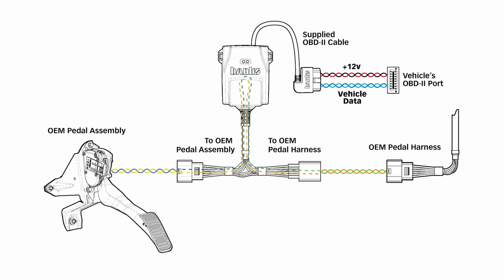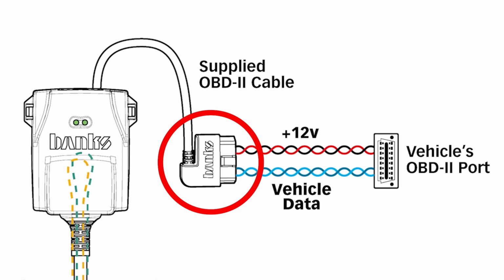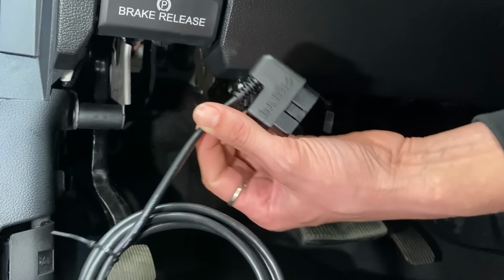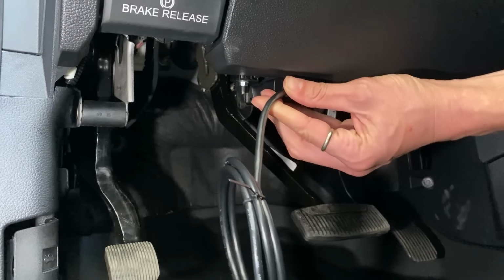Oh. Maybe this Pedal Commander wasn't a good idea. We solved this by supplying this guy, an OBD cable powering PedalMonster via 12 volts from the OBD port, where there's ample current capacity. Here's the setup.